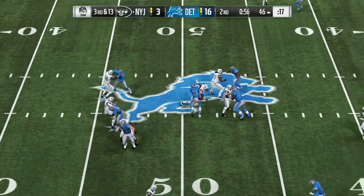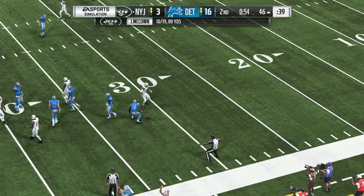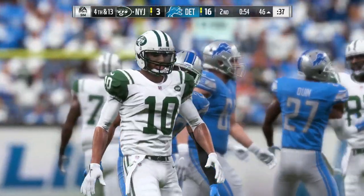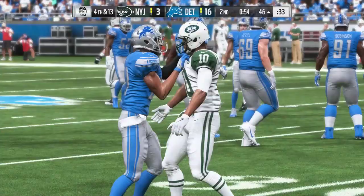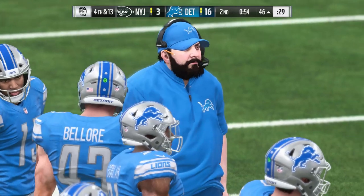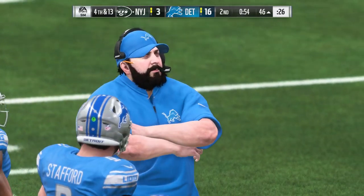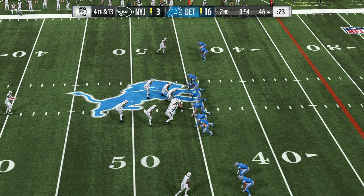On 3rd and long, it's McCown. And he couldn't hang on to it through the contact. Incomplete. Seems like this defense, especially the secondary, has really been contesting about every throw in this first half. Reminds me of a good half-court defensive basketball team. Every time a pass is thrown, they're right there in good defensive position, able to affect the play.